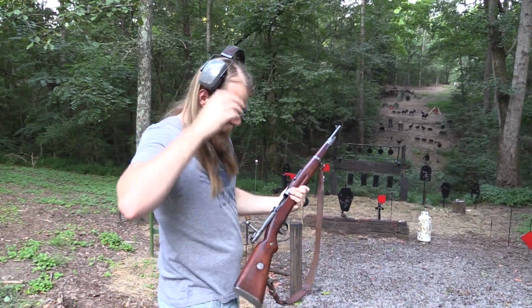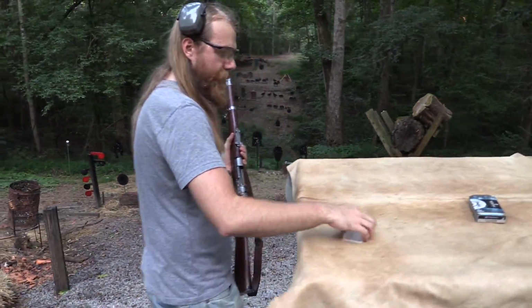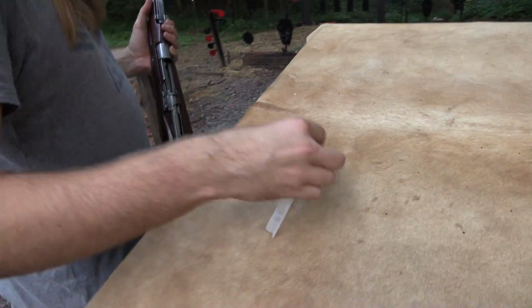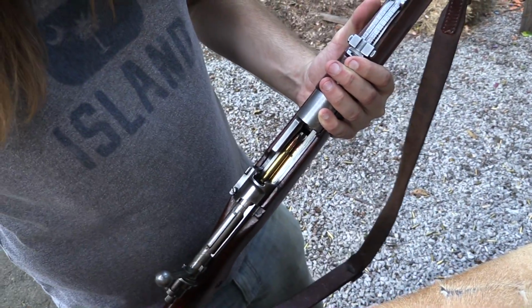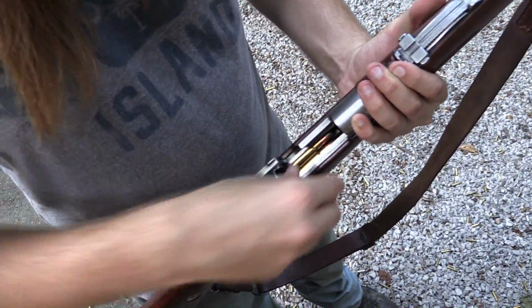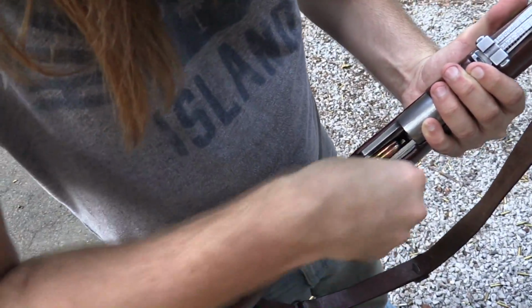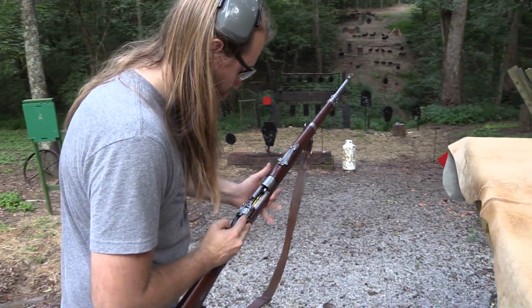Man, it's just a sweet shooting gun. 8mm is a serious round too. I mean, it's pretty similar to 30-06, I think, but it's a great round. I love it. Big old bullets. This is some newer, modern stuff. If you're gonna maybe hunt with one of these or something like that, I'm sure it would do that pretty well, even though I do not hunt. I'll let it slip the bolt there.